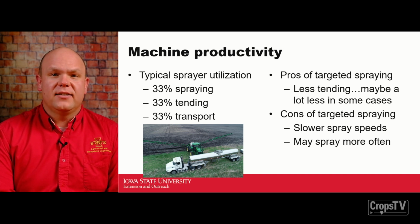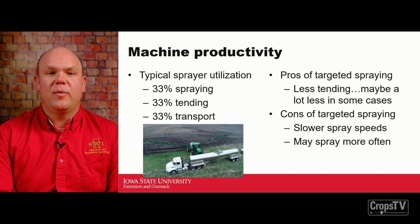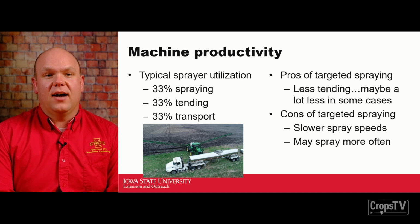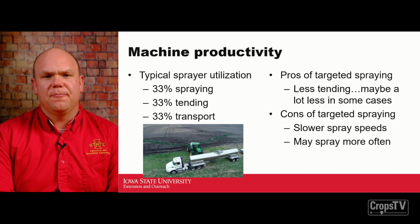So targeted spraying systems have a benefit here, right? We're going to spend less time tending. We're not going to be pushing near as much product through these machines. And so we'll spend less time in that tending category. So maybe we can move some time from the tending bucket to the spraying bucket and allow us to be more productive with a given machine.